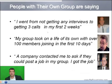So let's just take a look at some of the case studies here from people with their own group. And let's understand why this is one of the most important things you can do, especially if you've been out of work for a while. This is the #1 thing you can do, is create your own group. The first case study: I went from not getting any interviews to getting 3 calls in my first 2 weeks. Next says: my group took on a life of its own with over 100 members joining in the first 10 days. And lastly: a company contacted me to ask if they could post a job in my group, and I got the job.